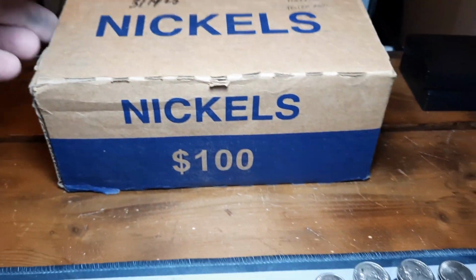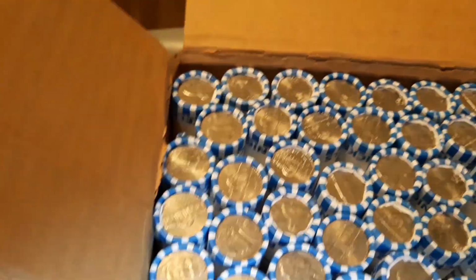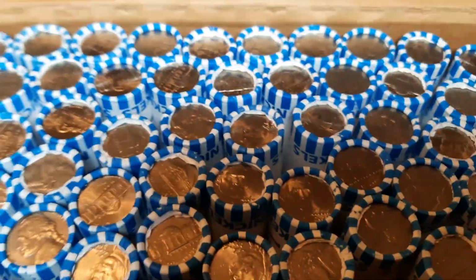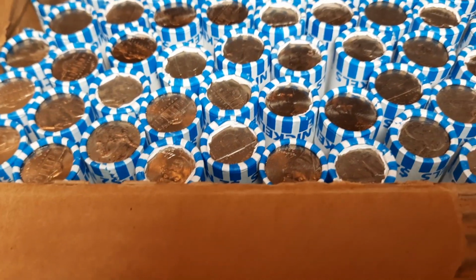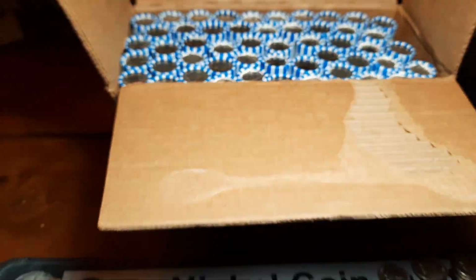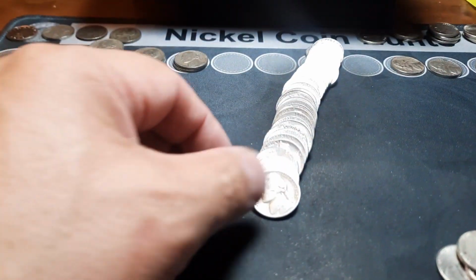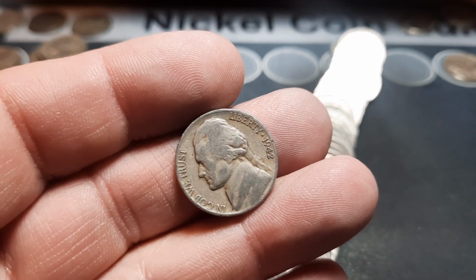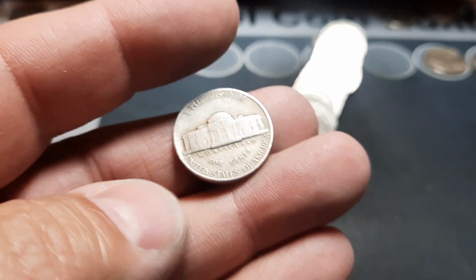All right, we are back. Here is box 3. I did just open this up at the bank and checked it out when I picked it up. And I don't see anything exciting. There's a mix of old and new, but let's get into it. See what we find. Roll 13, box 3. And finally, our first 40s find. It is going to be a 1942. And it will be a Philly.